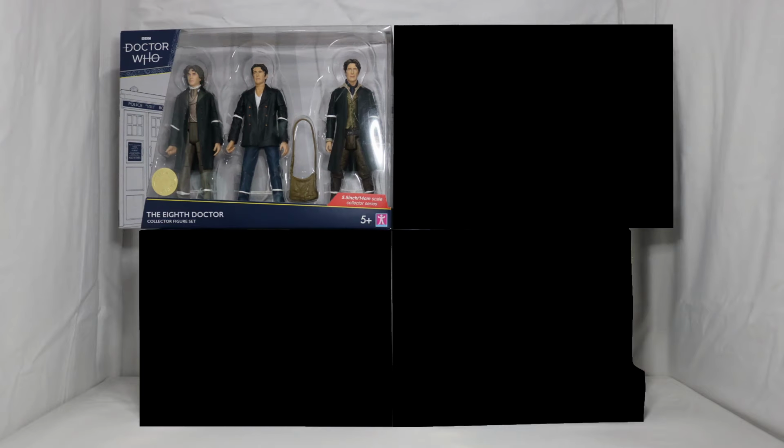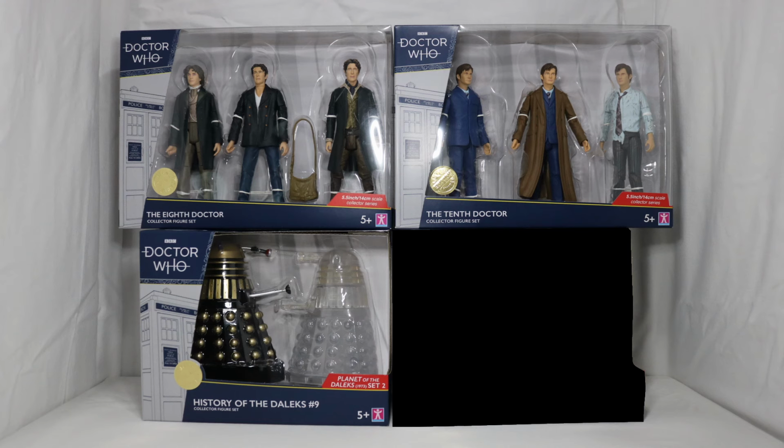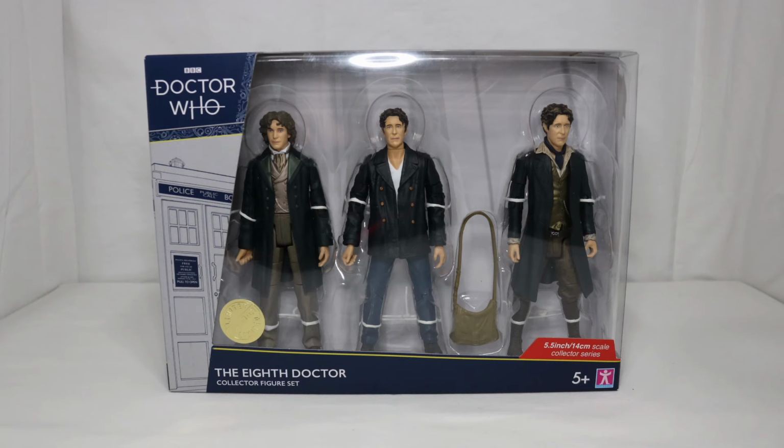7 months later, in September, we got the first of 2 B&M waves. It consisted of 4 sets, which were the 8th Doctor pack, 10th Doctor pack, History of the Daleks 9, Planet of the Daleks Set 2, and History of the Daleks 10, Death to the Daleks.